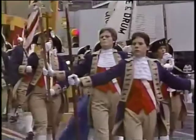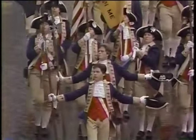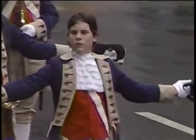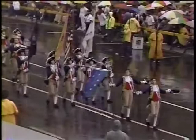Plymouth Fife and Drum Corps here. 41 members in this group, as I was mentioning, 12 to 18 year olds. Again, they are from Plymouth, Michigan. They have costumes on. Their costume design like George Washington's lifeguard. Swimming or the beach lifeguard? No, those are the gentlemen assigned to make sure that they guarded our first president.